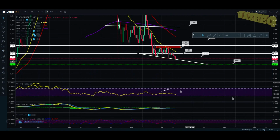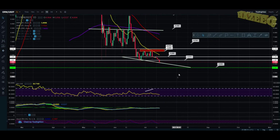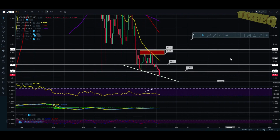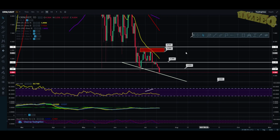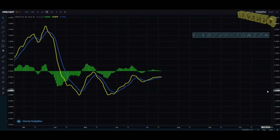Accumulate more for crypto. As you can see, the RSI is taking a nosedive towards the downside. So if we get anywhere below 30 relative strength index, then that is potentially when we might bottom out here and land on the $4 price, because the Grayscale Bitcoin unlock is happening on the 17th, which is tomorrow. So that might have a bearish effect on the market.